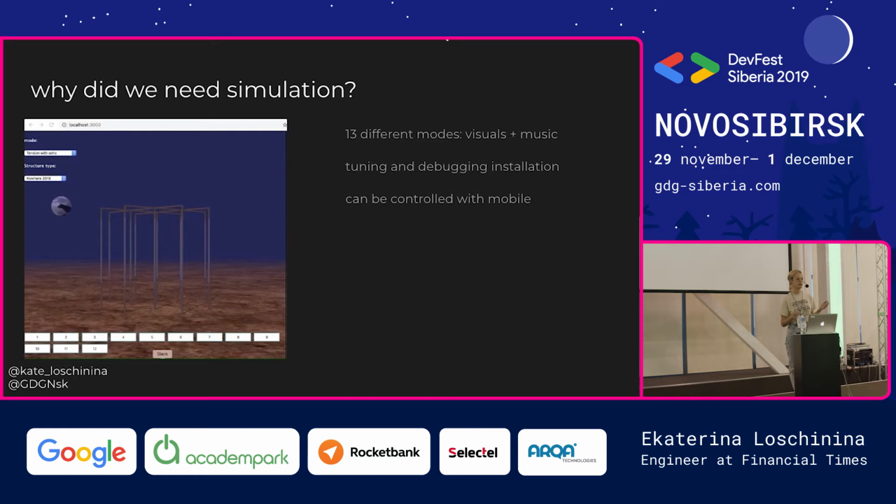For example, I fixed a lot of visuals and modes on the plane to Barcelona, let's be honest. Second, it's much easier to tune and debug the installation. The way it works right now is that the Raspberry Pi is connected to Wi-Fi. So with your mobile phone, you can connect to the installation, check that everything is working, play, and change the mode, which is also quite handy.